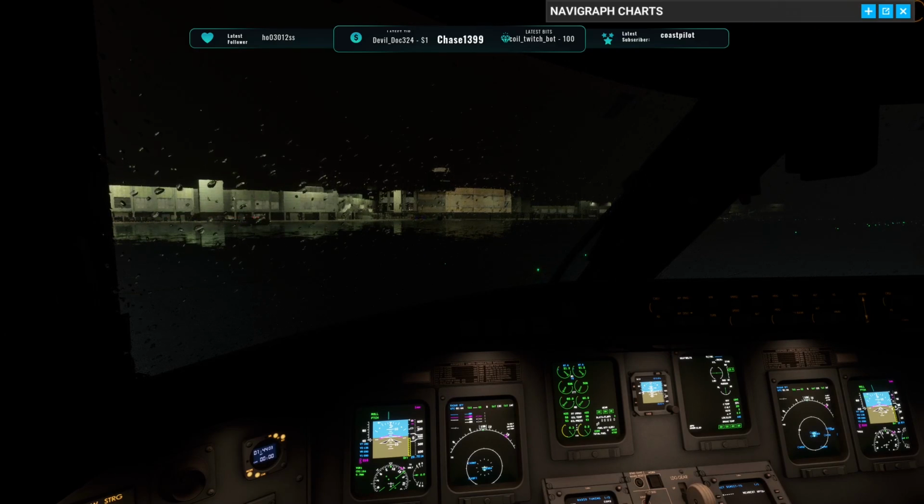Seattle Tower, United 1399, looking for a south ramp. 1399, you can taxi to the ramp via Bravo and monitor ground on point 7. Parking via Bravo, monitor ground 0.7, United 1399, we'll see you.